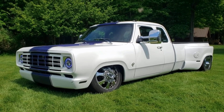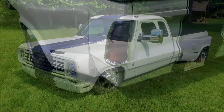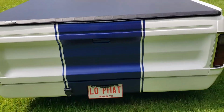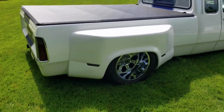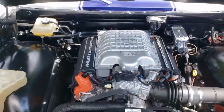The truck sold for $49,500 US, which seems like a really decent value. The people responsible for this is the House of Mouse racing team in Macedonia, Ohio, who built the truck in 2020. The truck started out with a 7.2-liter or 440 cubic inch V8, and then it got Hellcat swapped, of course, with the 6.2-liter Hellcat V8.